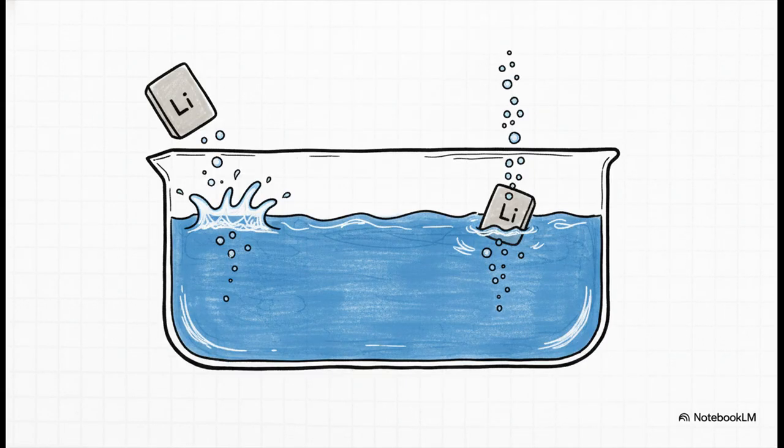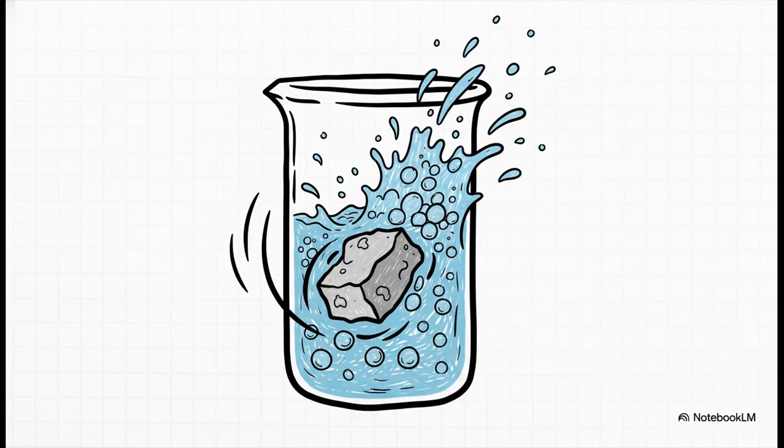You drop a little piece into water and bam, it starts reacting. You can see it fizzing, letting off hydrogen gas as it just kind of skates across the surface. It's a nice steady reaction. Pretty cool, but just you wait. Next up, we've got sodium, which is right below lithium in Group 1. And whoa, it reacts way more vigorously. It zips around the surface like crazy, bubbling up much, much faster.